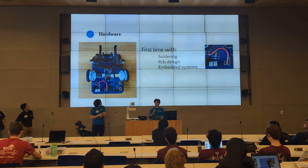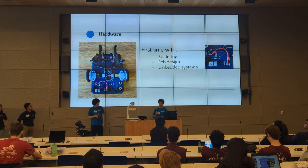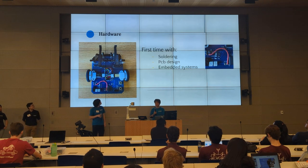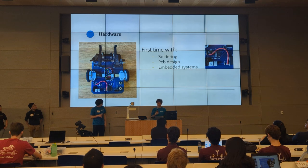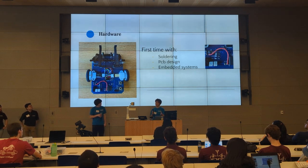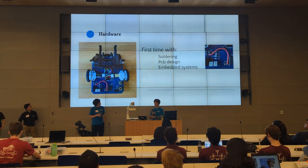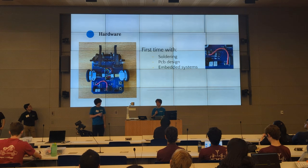And the next part is hardware, and this is where we struggled a little bit more because it was our first time with soldering, PCB design, and just using embedded systems in general. So, like Zach mentioned, we had a little bit of trouble with our PCB design. First, with the size: the cells of the maze are actually not that big, and our rat takes up a lot of the cells. So it had to be really accurate when turning or making U-turns, stuff like that. And also, we forgot to connect our motors to power, so that was a struggle.